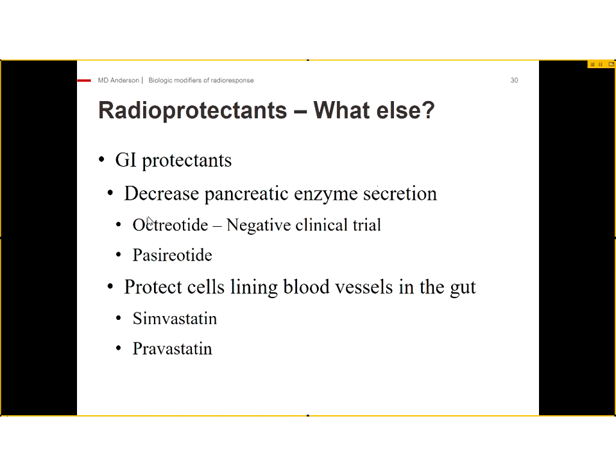Unfortunately, octreotide was tried and was found to be negative in a clinical trial. So what they do is, we're going to try a different one. That one's not good enough. We're going to try this other one, and I'm sure it'll work much better. Likelihood of that being positive is not high.